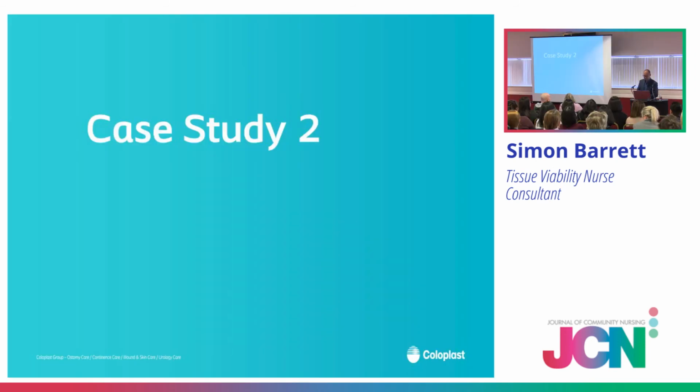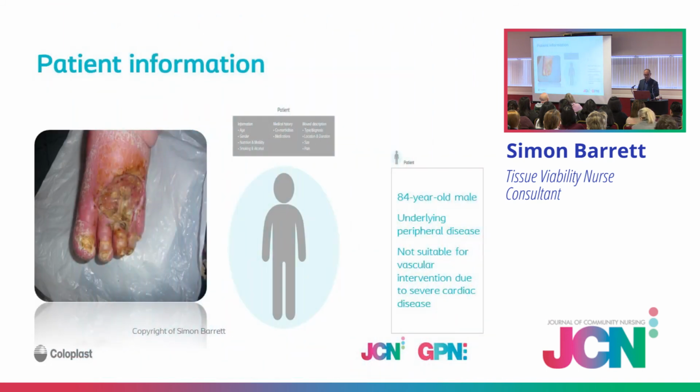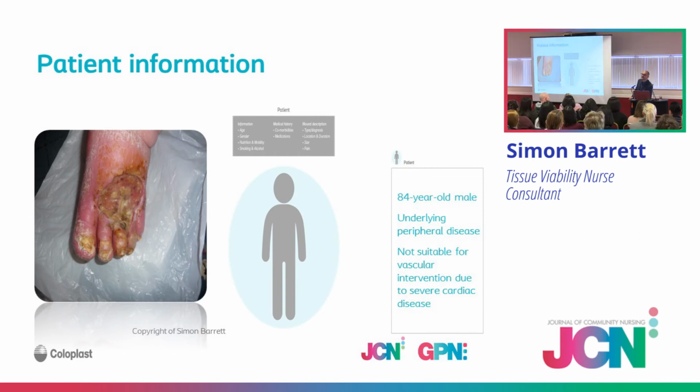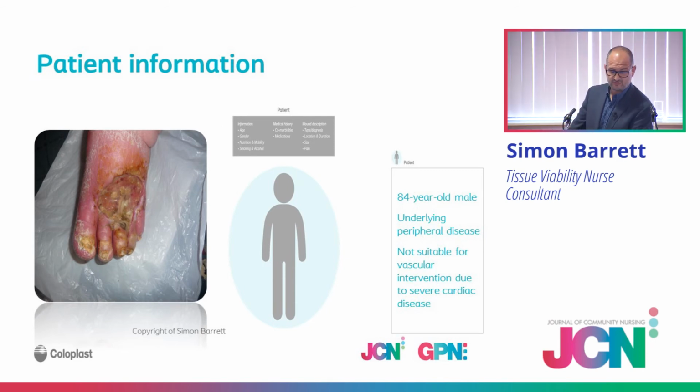Case study two. This is a gentleman with a, well, you tell me what I've got there in front of me. What do you think that is? It could be diabetic and it could be peripheral vascular disease. There's a few things we need to look at. As Kirstie and Phil would say, location, location, location.